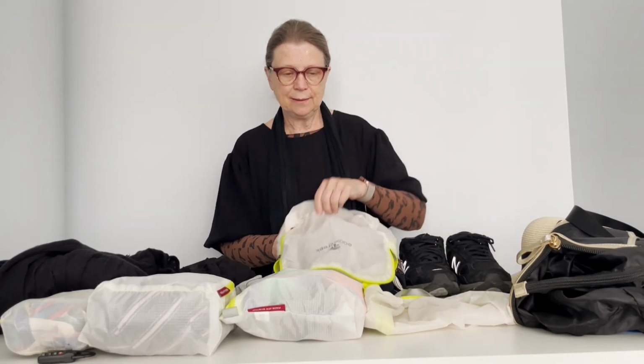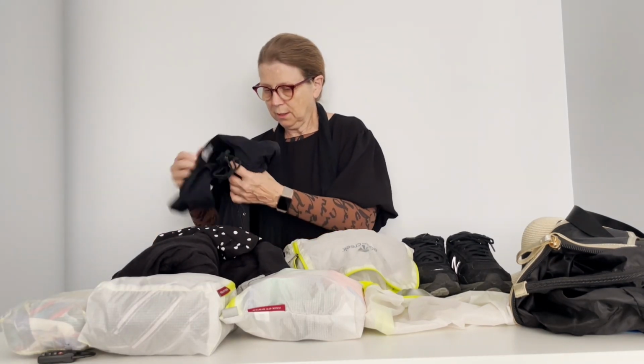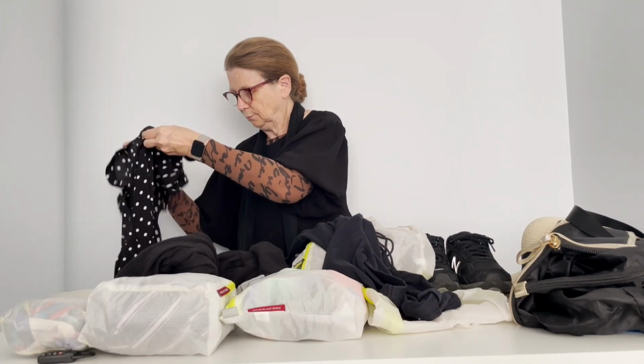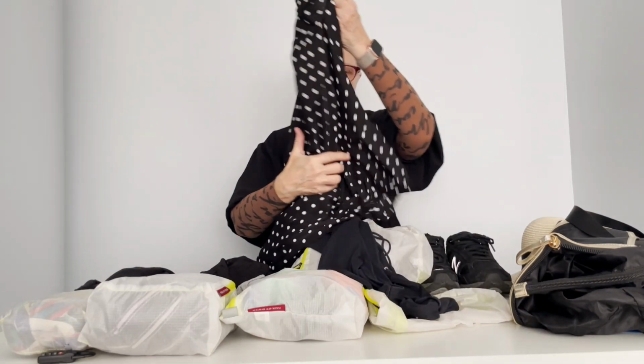Going to the Dead Sea, so I'm taking swimwear and also my robe. Those are both gonna go in this bag. Besides what I'm wearing on the plane, I'm also taking 3 other items. I have this jumper, this dress, and this jumper. And yes, they're all black, but I have some colorful tops to put under them to make them different. So I'll show you all of that.